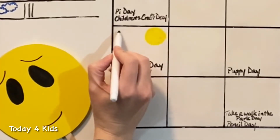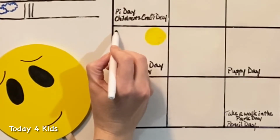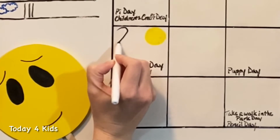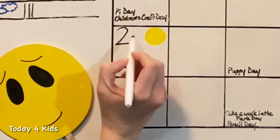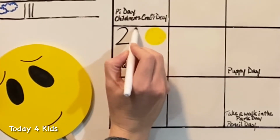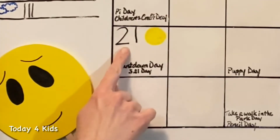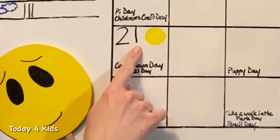21 has two digits, a 2 and a 1. So start with the number 2. We start here and we curve up and then come down and back across the bottom. And then a 1. Straight up to the top here and strike it down. So a 2 and a 1 beside each other make 21.